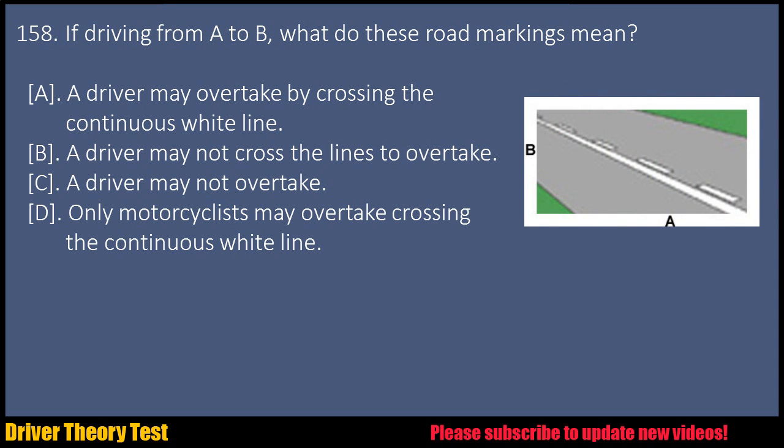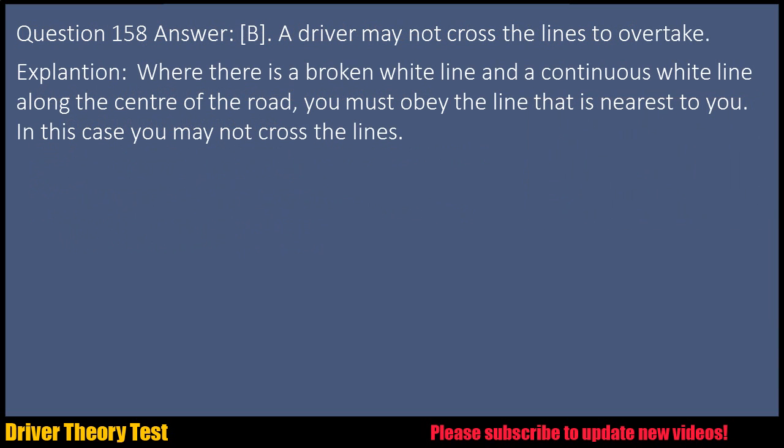Question 158. If driving from A to B, what do these road markings mean? A. A driver may overtake by crossing the continuous white line. B. A driver may not cross the lines to overtake. C. A driver may not overtake. D. Only motorcyclists may overtake crossing the continuous white line. Question 158. Answer: B. A driver may not cross the lines to overtake. Explanation: where there is a broken white line and a continuous white line along the center of the road, you must obey the line that is nearest to you. In this case you may not cross the lines.